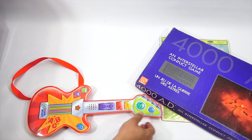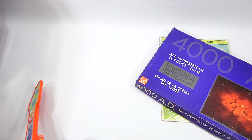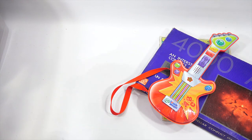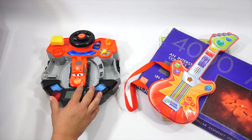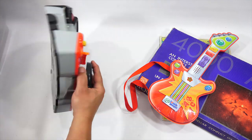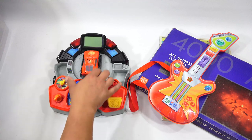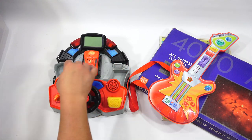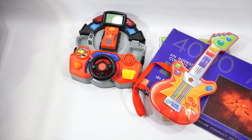All right. That is guitar number one. Let me turn that off so it just doesn't auto-turn on. Pretty neat. And then there is a cars toy. Let's see. There's no batteries in it, so it's missing the battery compartment, which is pretty common for toys like this. So this spins. All right, I'll have to get batteries in this one. This will be a hold till the end.